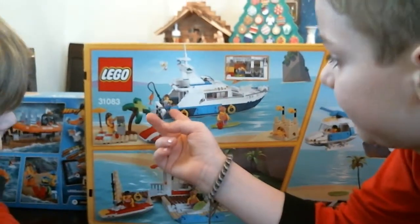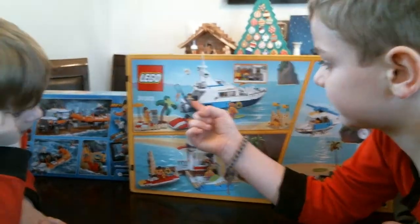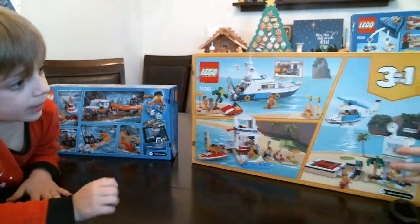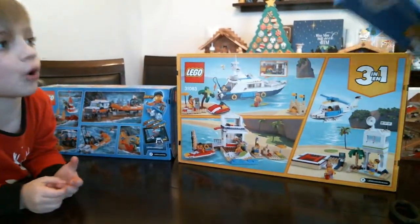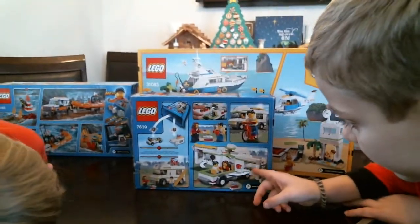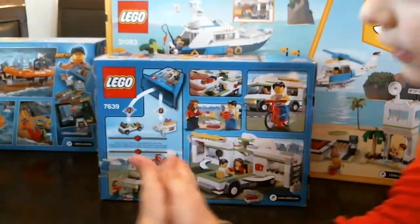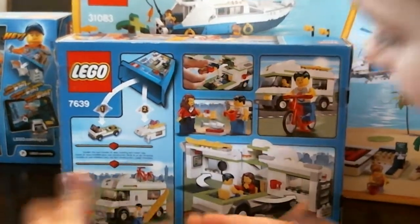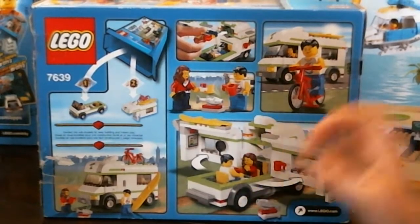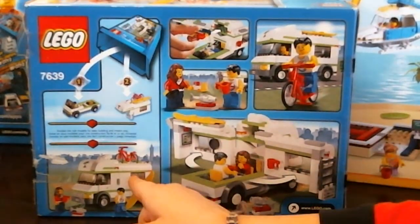This is a guy. He's just sitting around fishing on his boat. And you can make it into anything you want. This is the ladybug feature. It opens up like a ladybug like this. And you can see the little door into here. And they have a surfboard and a bike.